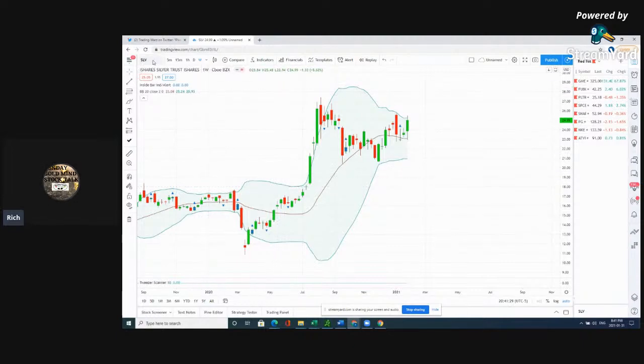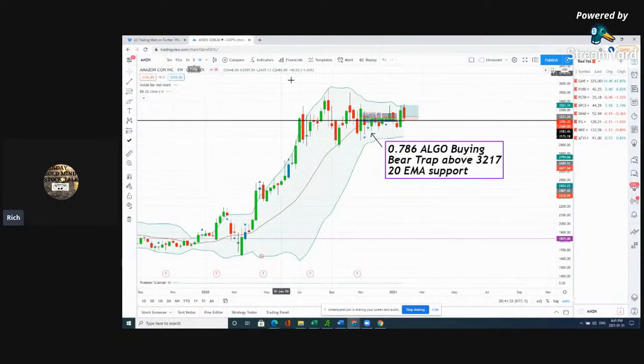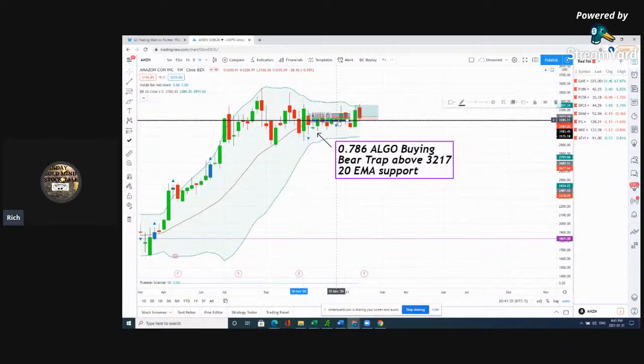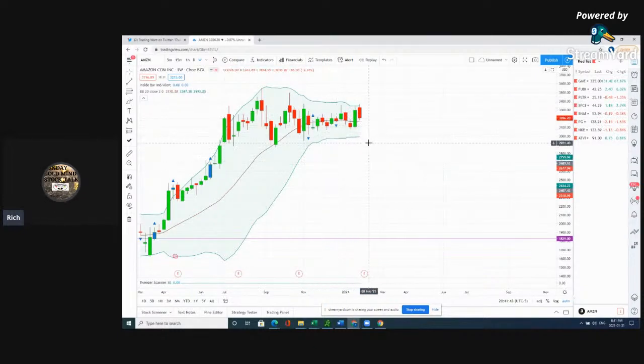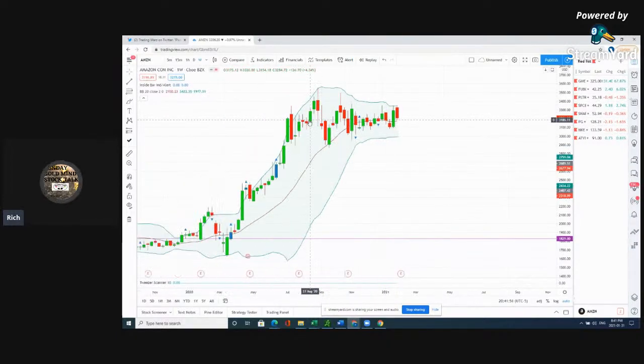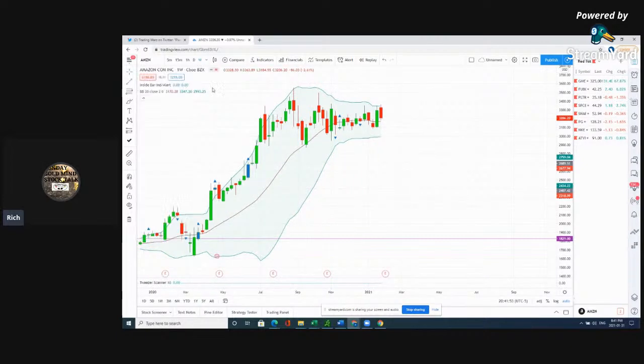Amazon, CMG, and Google. So Amazon. So Amazon is still doing its trapping. A lot of people are getting hurt in Amazon because it pretends like it's going to break out and then it sells off. And it keeps pretending to break out and then it keeps pulling back in. So eventually something has to give on Amazon. But what we're seeing is a pattern of just tightening, right? We're getting tighter and tighter. And the tighter we get, eventually we're going to explode. So this is currently what the flag looks like on Amazon.